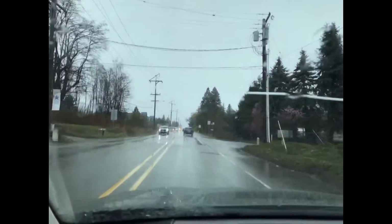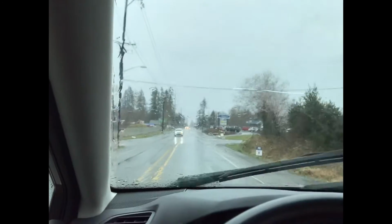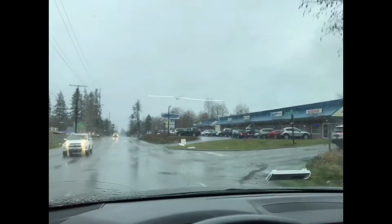We're heading towards where the Walmart is. So again, one thing about Port Orchard is they do a really good job at dispersing convenient things all around, so that traffic isn't horrible. Okay, so I am on this main road called Bethel, and I'll be turning left onto Salmonberry.